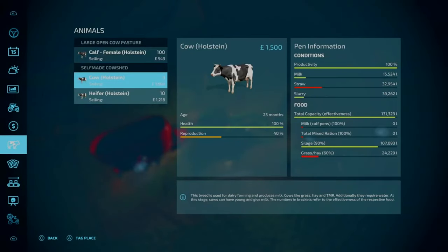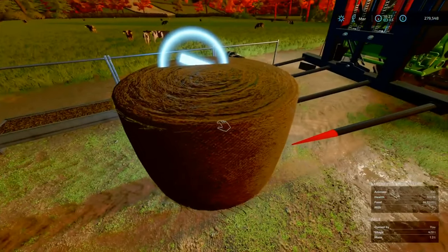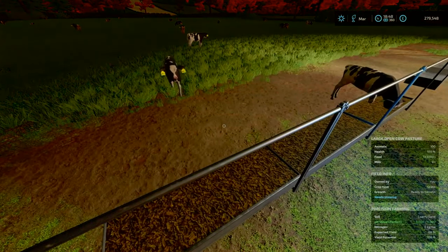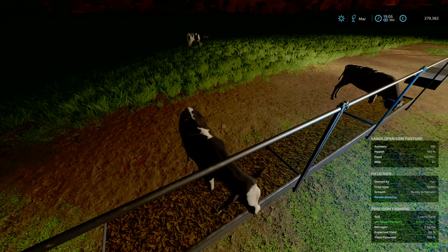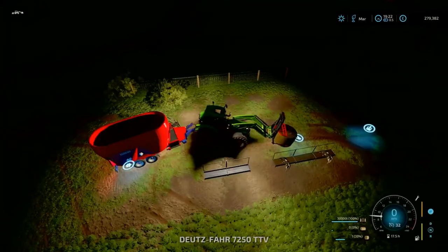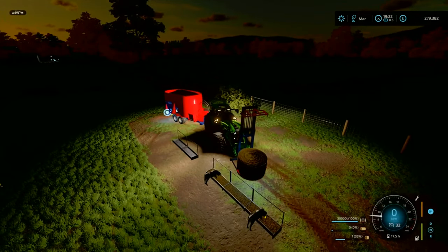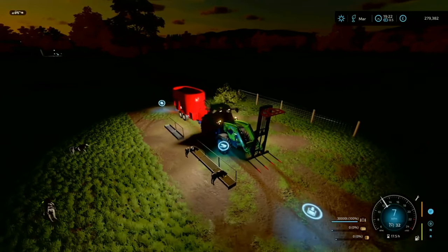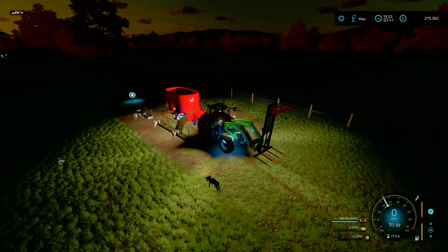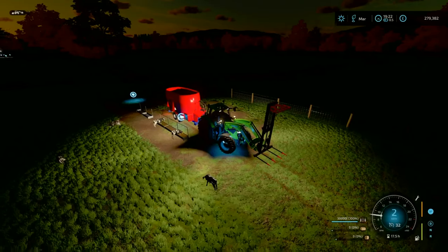So have a look at the cows. There's literally a little bit left. So you know what? Let's go into the dark a bit. There we go, that's better. So... oh wow, that's pitch black ice. Did not expect that. And there we go, just chuck whatever we've got here in. And that's them filled up.